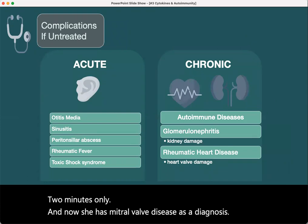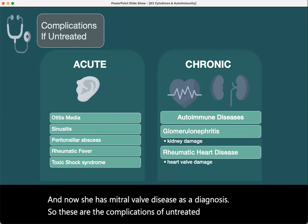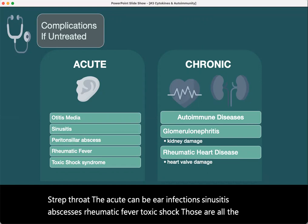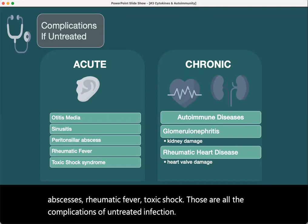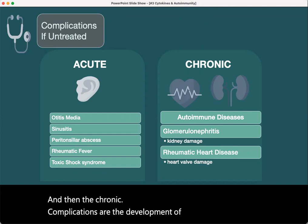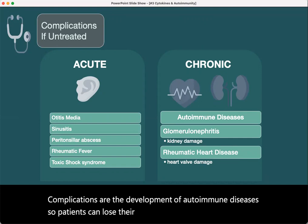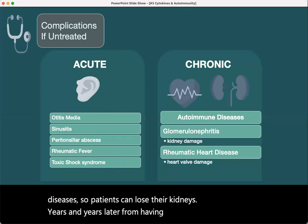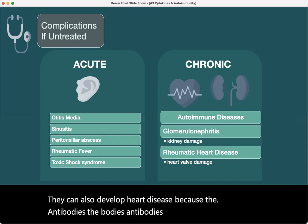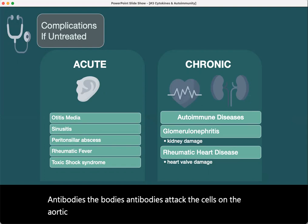So these are the complications of untreated bacterial strep throat. The acute can be ear infections, sinusitis, abscesses, rheumatic fever, toxic shock. Those are all the complications of untreated infection. And then the chronic complications are the development of autoimmune diseases. So patients can lose their kidneys years and years later from having an untreated strep infection. They can also develop heart disease because the body's antibodies attack the cells on the aortic and mitral valves in particular.